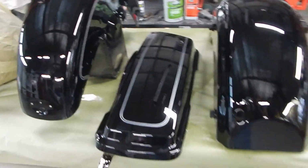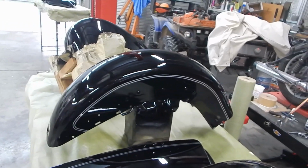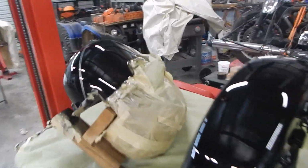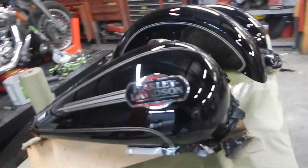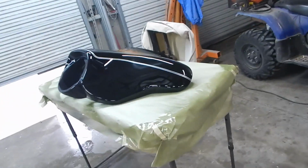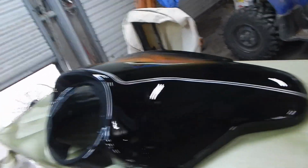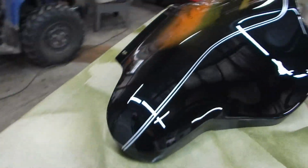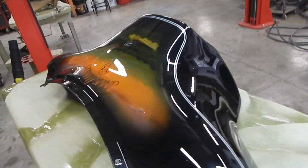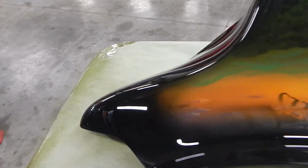There's the damaged lid for the saddlebag. There's the front fender. There's the repaired, previously dented gas tank. And then over here is the repaired Jack Daniels fairing that was damaged on both sides. This has got a little dirt in the top I'm going to have to sand out. So I pulled that off, that was good.